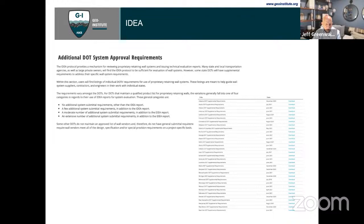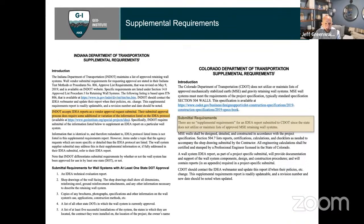Or an academic who wants to introduce themselves and their students to different state DOT requirements, maybe a comparison of a lot of requirements versus none. So those are available for free. Please take a look at that. Here are just examples of what the differences might be. Here in Indiana, they accept DOT's reports as vendor approval. Here in Colorado, there are no supplemental requirements. So you can see that there are differences.